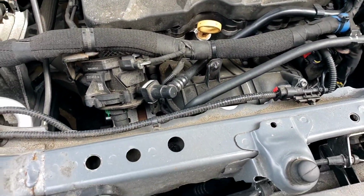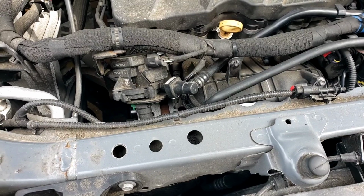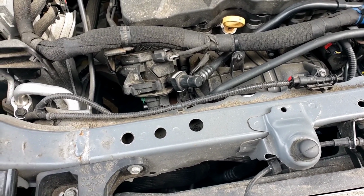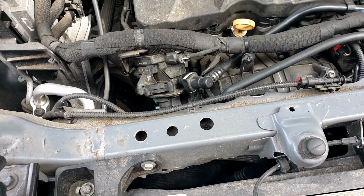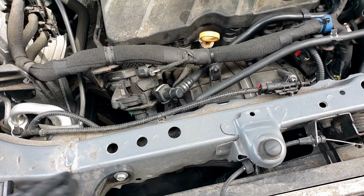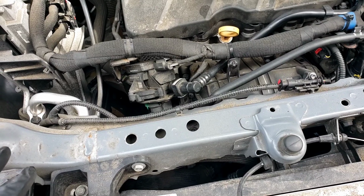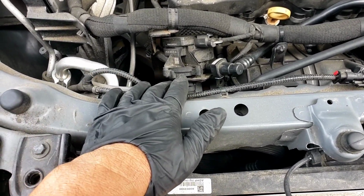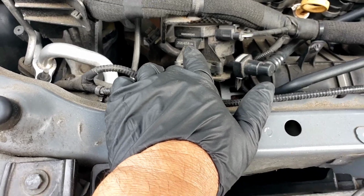It's not saying that it's bad. It's not saying that it's good. But also it could be a reprogramming problem. Okay, because for some reason a lot of these cars, the computers have to be reprogrammed for certain things. So not going to go and replace that. That's the part number right there from GM.